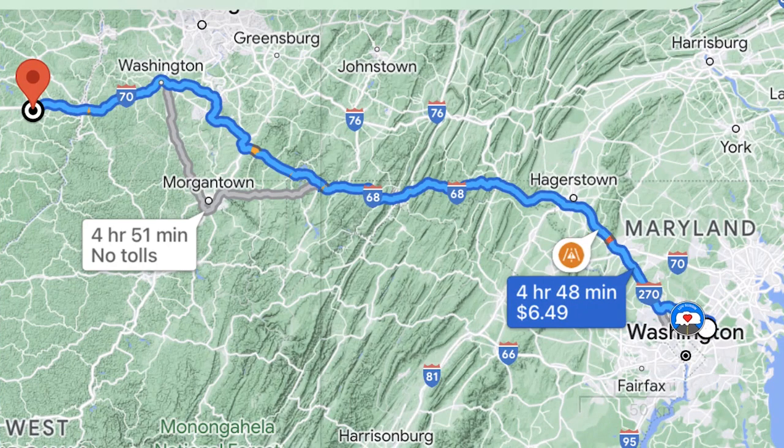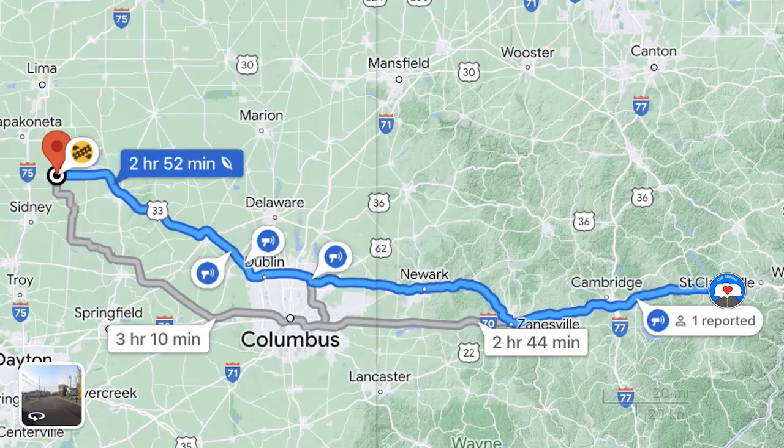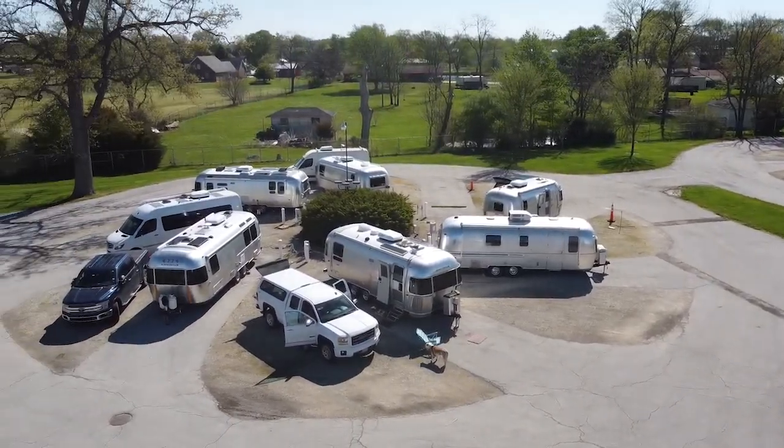Before we get to St. Louis, let's take a quick look at how we got there. We left Cherry Hill Park from Washington, D.C. and arrived at a state park in Ohio, passing through the Cumberland Gap. From the state park in Ohio, we hit the Terraport in Jackson Center, which is the Airstream factory. And this was because we had no reservations over Memorial Day weekend, so we stayed a couple days there. And then it was on to Indiana.